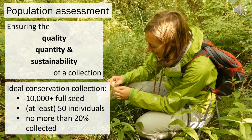At this point we know what, where and when to collect, and we have permission to do so. But there are still three criteria we need to meet before we go ahead and make this collection. The first is to be sure that the seeds are of sufficient quality and quantity for long-term conservation. We generally aim to collect at least 10,000 seeds, although this is not always feasible. We also need to ensure that the seeds collected are mature and that any quality factors, such as infestation or empty seeds, are taken into account.